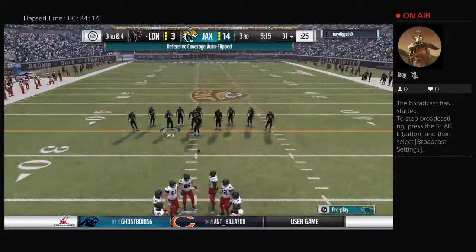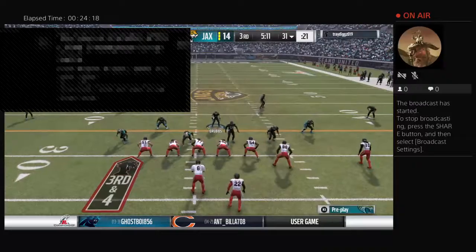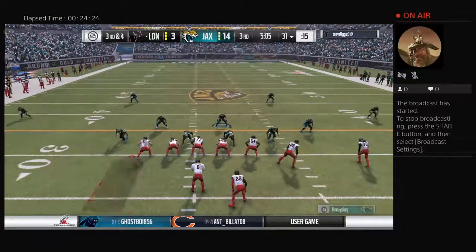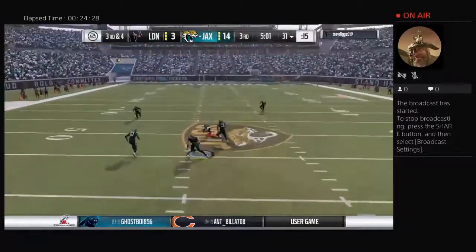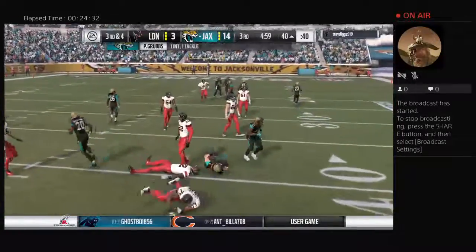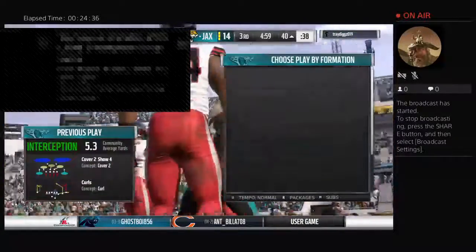So completion on second down, that brings up third. Out of the gun, they'll look to throw. Trying to force it to Hopkins, and it's intercepted. A great read, and it's picked off. And they are going to set up shop at the 40-yard line.